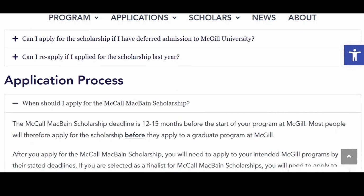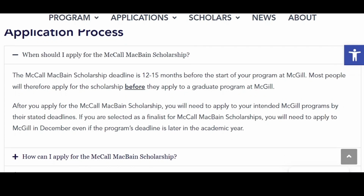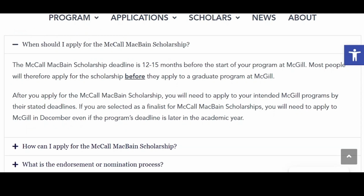FAQ, the frequently asked questions. When should I apply for the McCall MacBain Scholarship? The deadline is 12 to 15 months before the start of your program at McGill, so you can apply 12 to 15 months before your program at McGill University. Most people will therefore apply for the scholarship before they apply for a graduate program at McGill. I think this is beautiful because I pray that you all get this scholarship. If you're applying, get the scholarship, right? But at least you get to know your status by applying for the scholarship before applying to McGill University. So I find that really good.